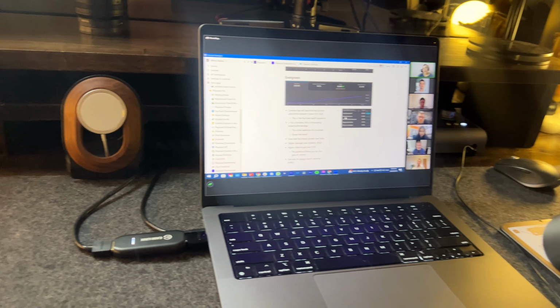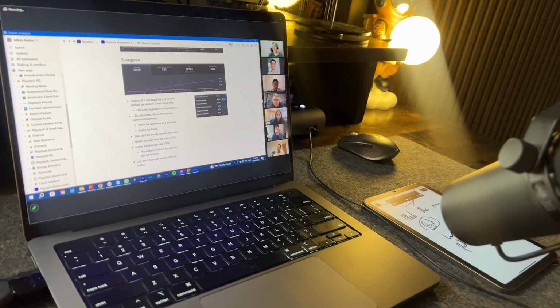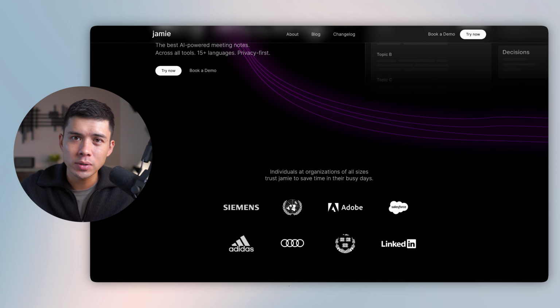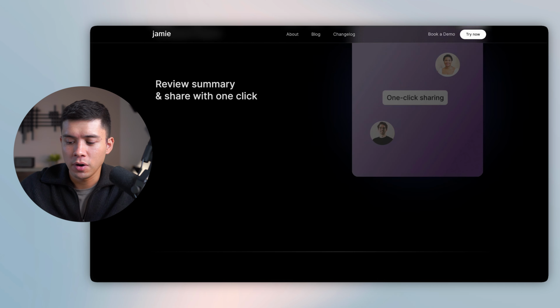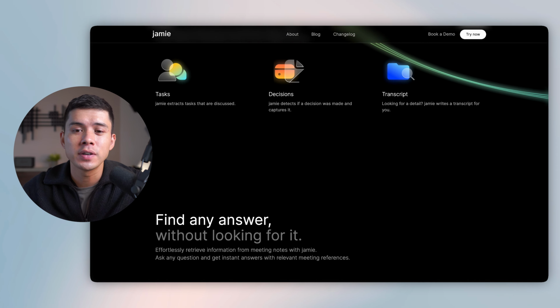The next app might be useful if you have a lot of meetings throughout the day. I usually have a lot of meetings throughout my work day, even though I try as best I can to keep my meetings to an absolute minimum. I'm still having anywhere from 2 to 4 meetings a day. And that is where Jamie comes in. Jamie is essentially an AI note taker for business meetings, but also if you're a university student, it can do meeting notes for a 2-hour university lecture.